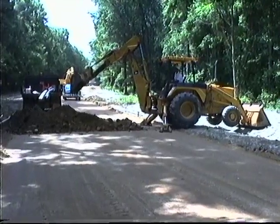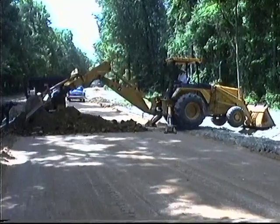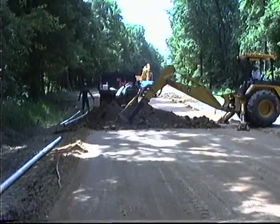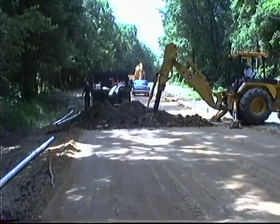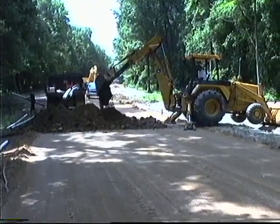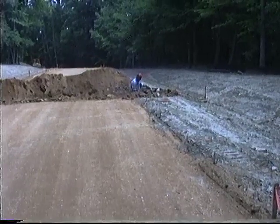Today the utility line's been put in. That's the power, the telephone, and cable TV. I think there's 6 or 7 crossovers. Okay, he's tamping another one we just did.